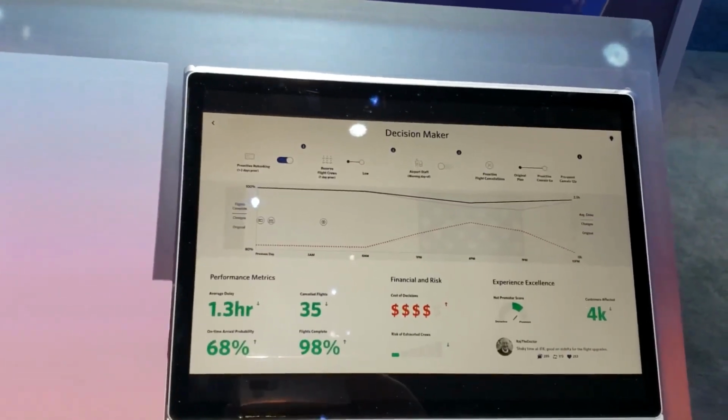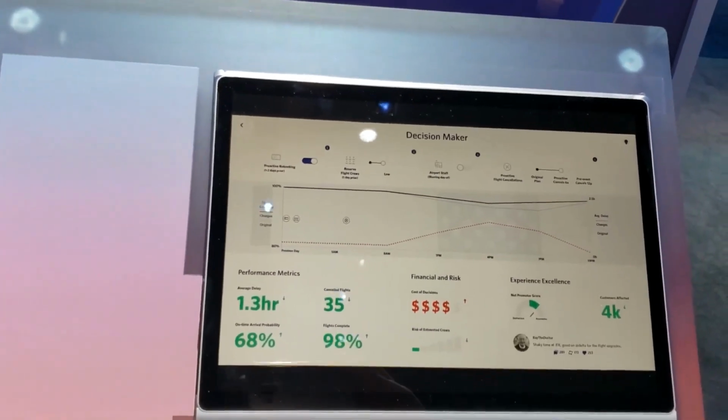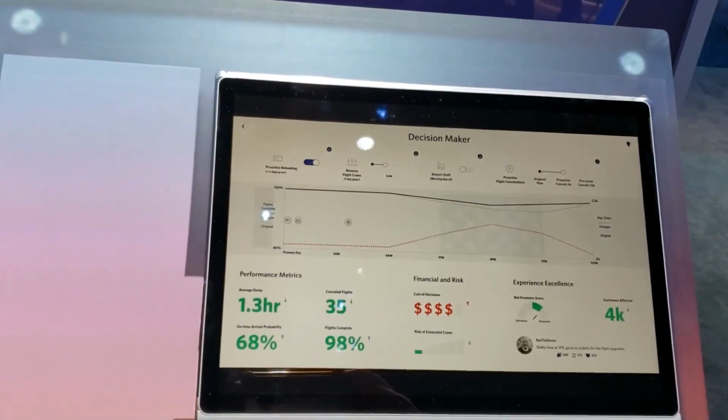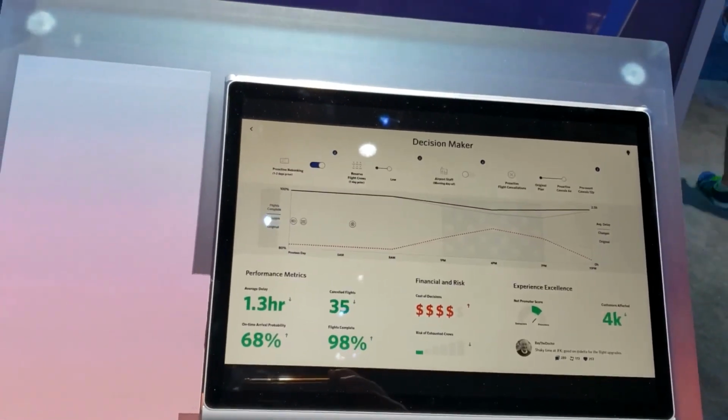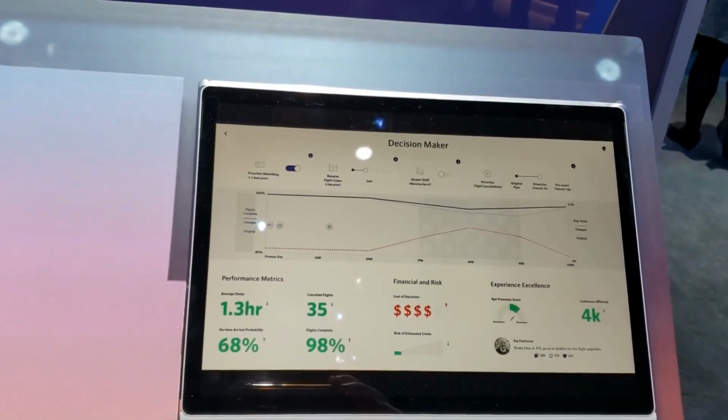And is your prediction window 12 hours in advance, 6 hours, or what's your normal? Yeah, we actually have multiple prediction windows, but the question is, how far out do you actually feel confident to make a decision?